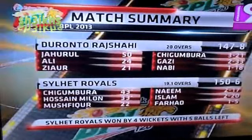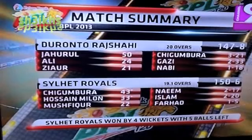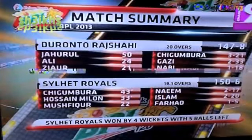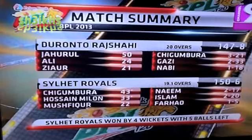There's the match summary, that's how it panned out. Duronto Rajshahi winning the toss. Batting first, getting 147. 50 to Kahuru, who played a magnificent innings. 3 wickets for Chikambura, what a match he's had. And then coming back, 80 for 6, dead and buried almost.